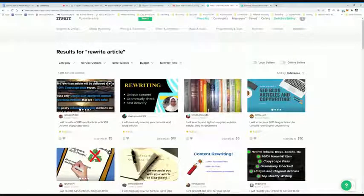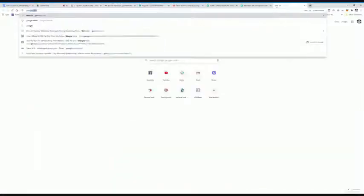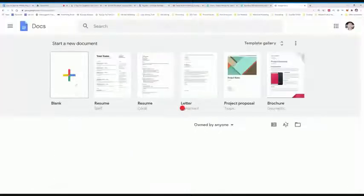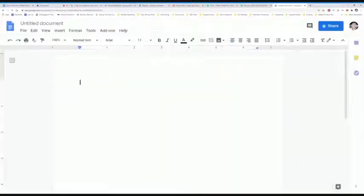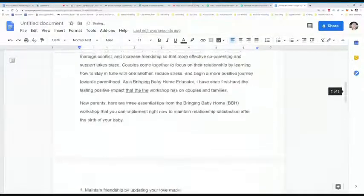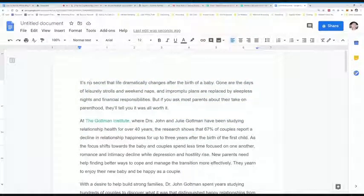If you don't want to do that, for example, if we jump back over to this website here, we can take this whole article right here and go over to Google Docs and pull up a Google document. And then I can paste this article right here. So I'm going to go ahead and copy. We're going to paste. And then I can go through here and rewrite this whole entire article in my own words.